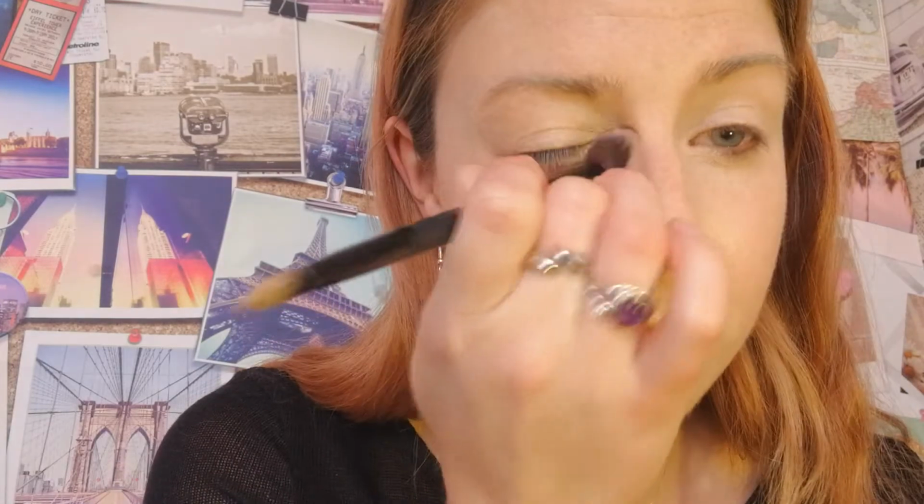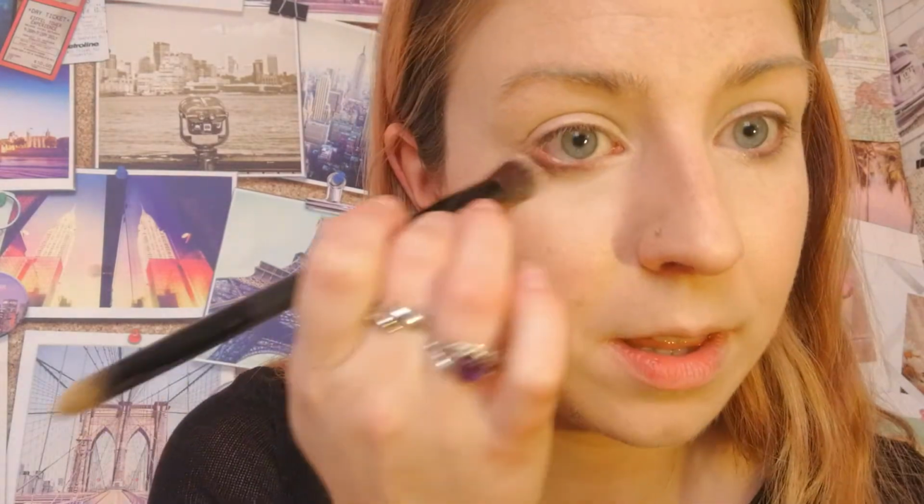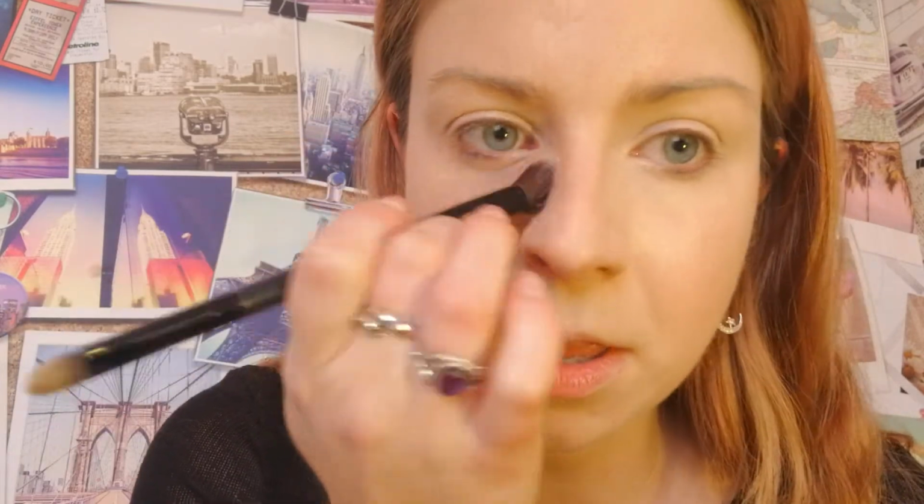Because it's a product for the eye area, it's not going to be heavy or sit heavy either, as a lot of concealers around the eyes can, because the eye area is very delicate. It needs a lighter product.